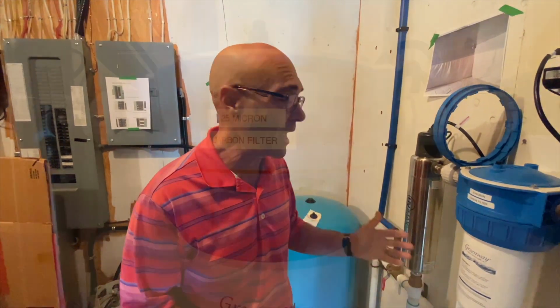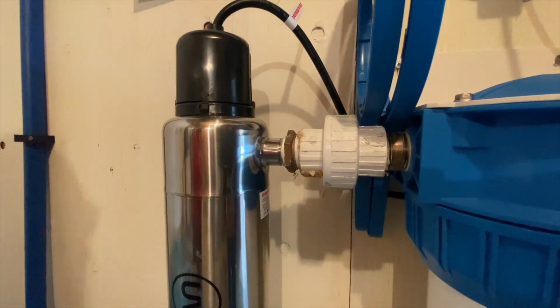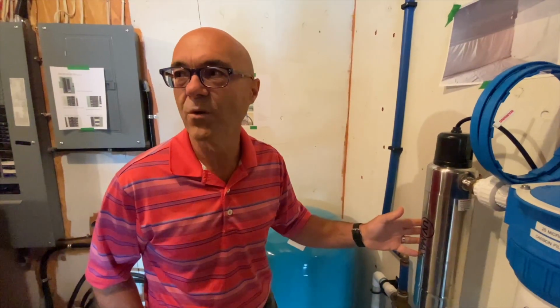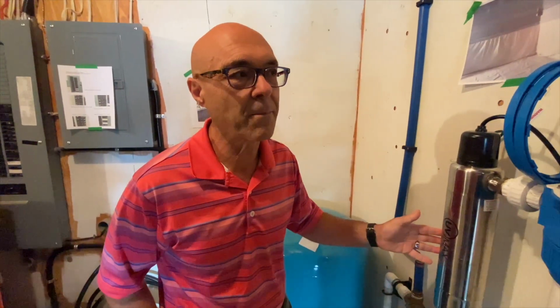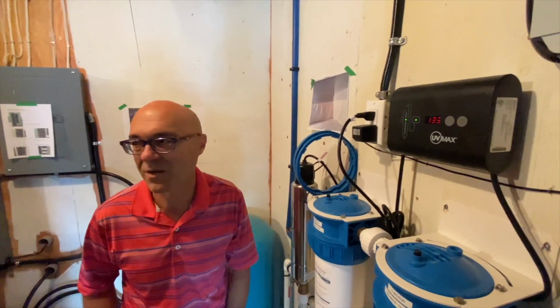Thankfully, we don't have to because we have a UV filter which gets rid of the very same things that you would want to get rid of with chlorine. So we have duplication here. I'm a big fan of duplication because I feel safer that way. And then we have this here, which is interesting. It tells me when I'm supposed to change my filter.